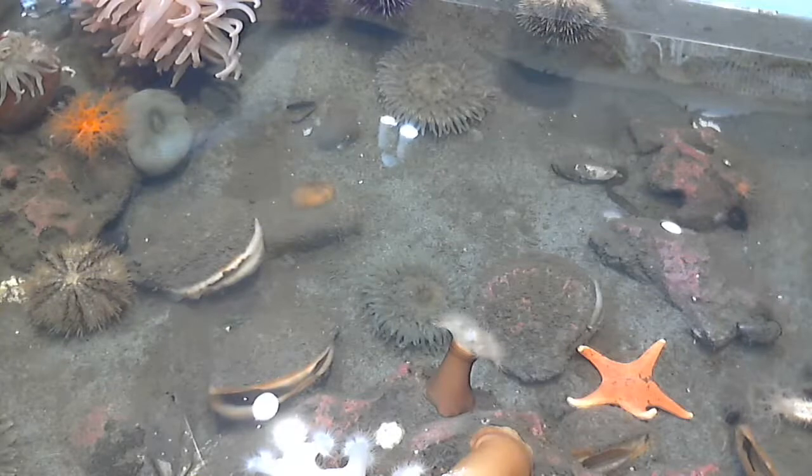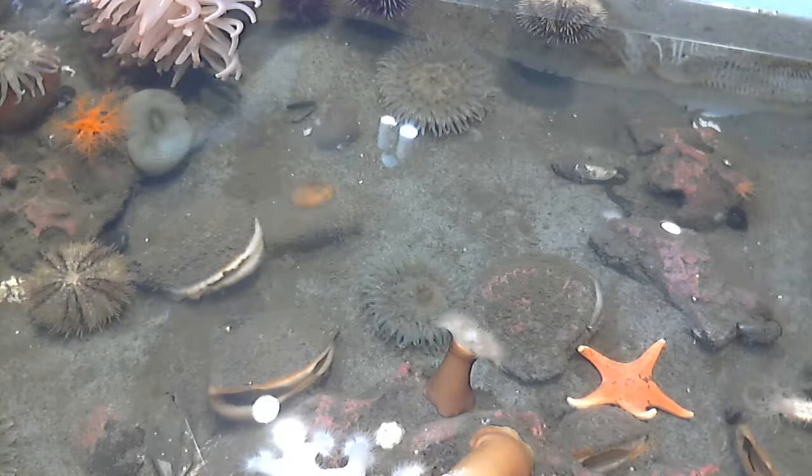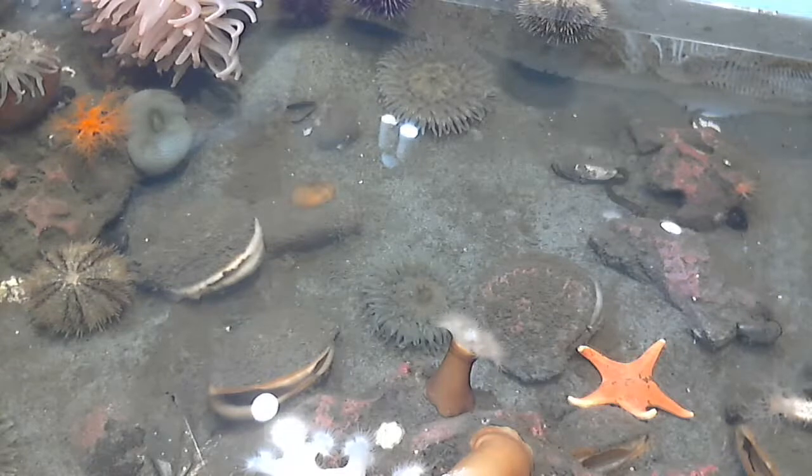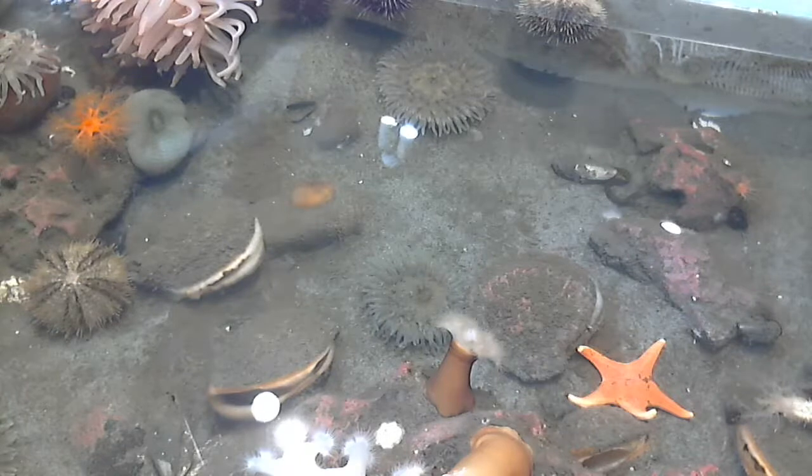A couple bright orange things you can see in the view today. On the far left of the screen, we have a sea star, which is funny because this is another thing you have to get used to digitally. Everything's flipped from right to left. So it's actually on my right. So I'm going to try to flip to it on the proper side of the computer. Just right here. That's a vermilion star.